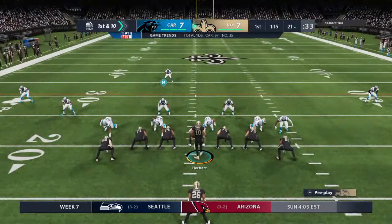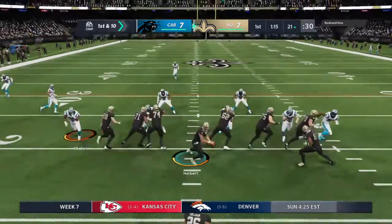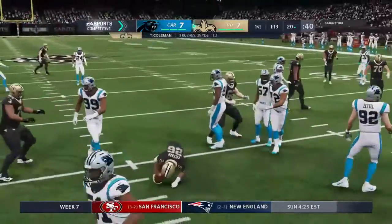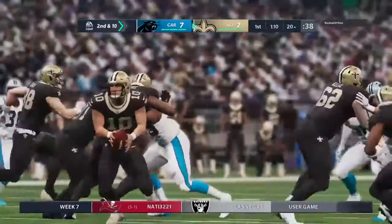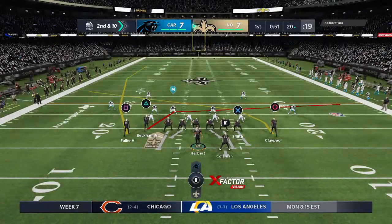The Saints offense on the field, ready to get their drive started. And for them, a touchdown their last go-around. Obviously, they'll be hoping to do that again. And when you start plotting for this drive, when you start thinking to yourself, okay, what are we going to do? You don't go away from what you did before because that worked, but you have to be prepared for wrinkles and counters because you know they'll make some adjustments. 2nd and 10.